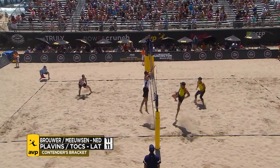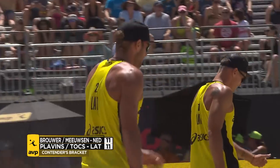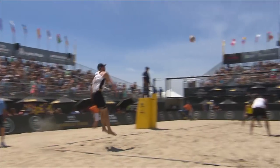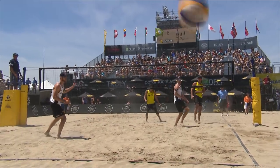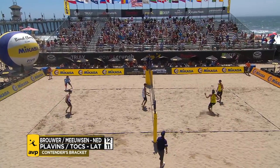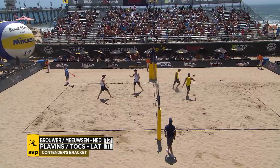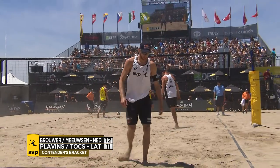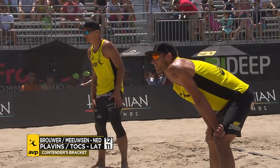Brouwer to Tocs. Tocs now swings down the line and out of play. Just out. Long to Netherlands. Big aggressive swing down the line. Lots of room and he didn't miss by much. Ellen's coming into your living room there. Good block there by Meeuwsen. Not a lot of places to go on that low, fast set when the blocker makes a good read.